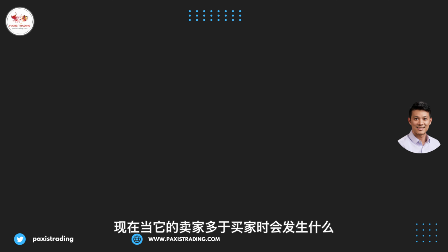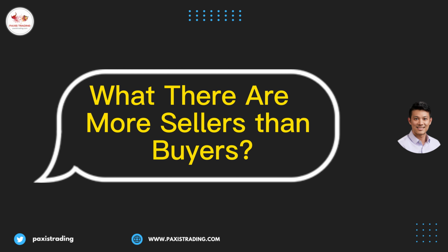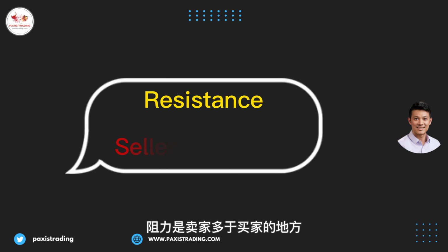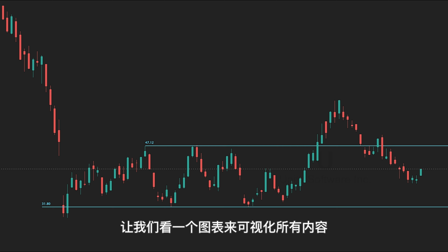Now, what happens when there's more sellers than buyers? It goes down. Simple enough? Support is where there are more buyers than sellers, so the stock takes a pause from going lower. Resistance is where there are more sellers than buyers, so the stock stops going higher. Let's take a look at a chart to visualize everything.